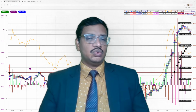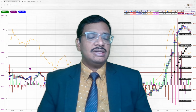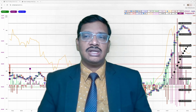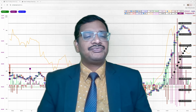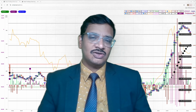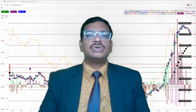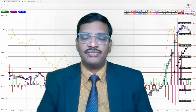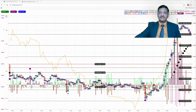So this happened on 2 days. One was on September 3rd, and the second was on 7th of October. On both days we noticed a very big momentum on the positive side. This indicator exactly pointed out the positive side on the 7th of October, but the candle closed in red. I will explain that with the proof. First I will take September 3rd, which is a FinNifty expiry, a Tuesday. I'll go through this particular indicator and the graphs.